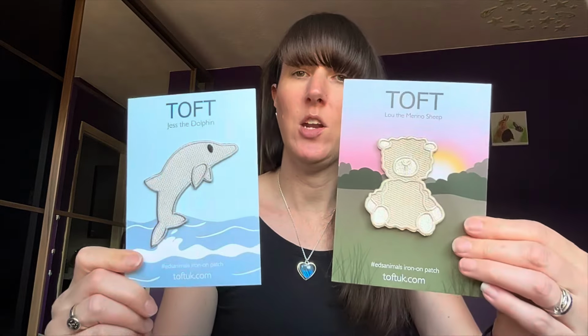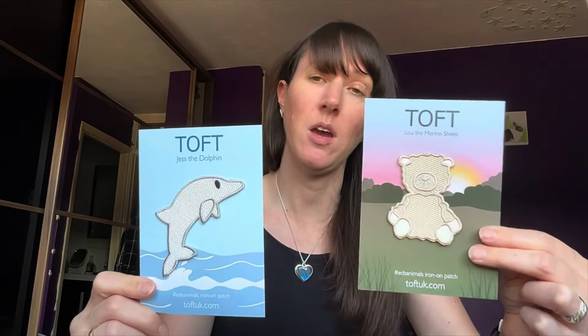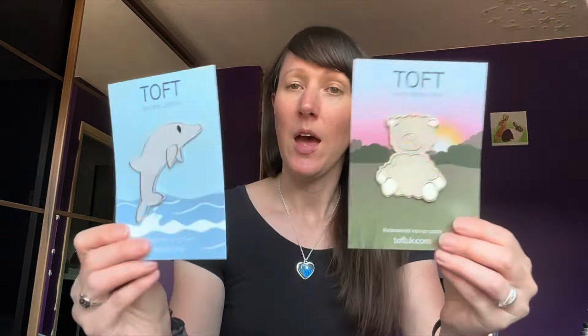Patch wise, even though I do have a complete collection now, I got a Jess and a Lou, the merino sheep, because the new Louise was there today, which was lovely to meet her finally, because we have all been talking to her on customer service. So yeah, those two patches.